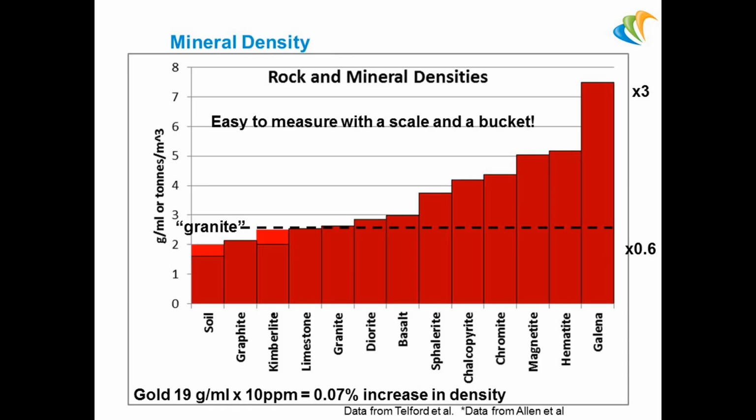Again, we need to measure a contrast. So this red line is just showing what a typical granite might be, and we see a range of different rock types here, or different minerals. Our sulfides are usually quite dense, and some of the sediments are a little bit less dense, but there's not much of a contrast. The VMS provides a very high contrast for us, so it's something that's easier to see.